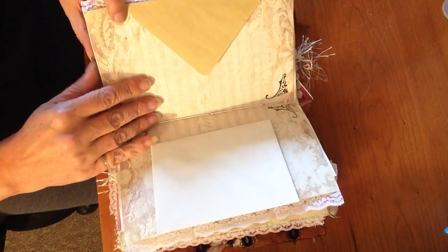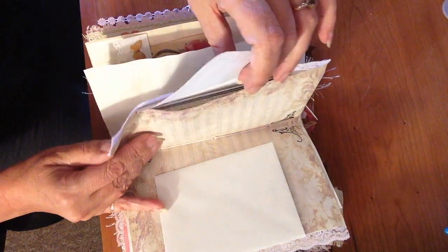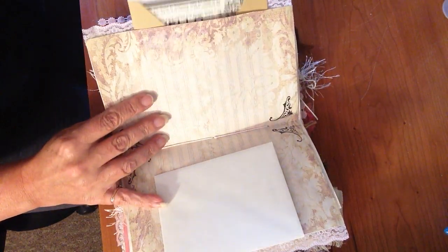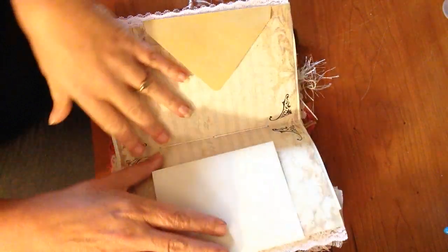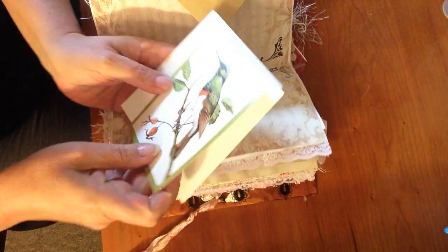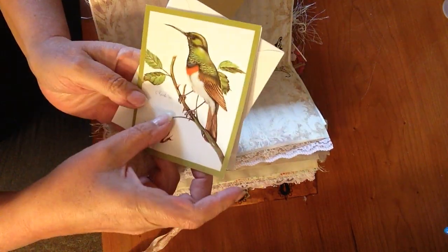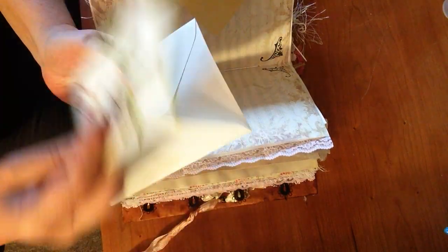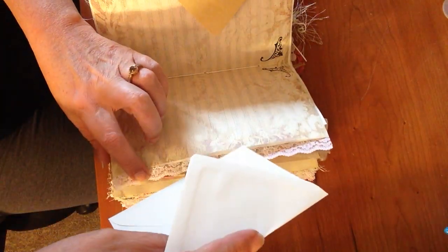And this is one signature. It got pretty darn chunky. These two pages are glued together to make a pocket, so I have lots of cards and envelopes, so I put some cards and envelopes in here. This is another find that I had from the thrift store a while ago. They're really old. Some neat bird cards. And so I just tucked those in there.